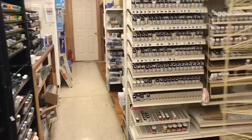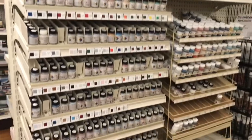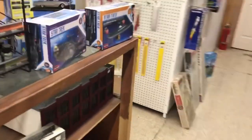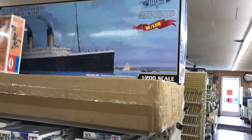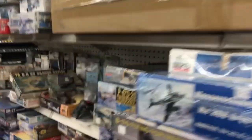All right, well, so we have, Tommy carries a large supply of paints, different manufacturers of paints. Wow, if you're doing a Stalingrad game and you needed a big factory building, there's one there. Boy, he's got stuff all over the place. He's not short on inventory at all. There is a gigantic Titanic up here and a Stuka. A giant Stuka, yeah.